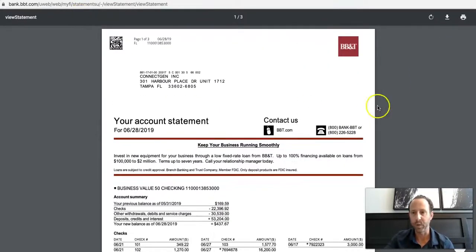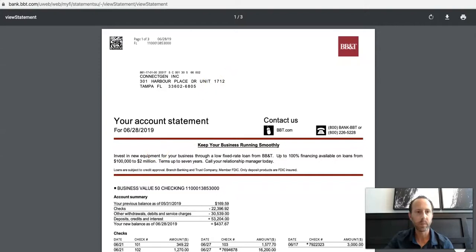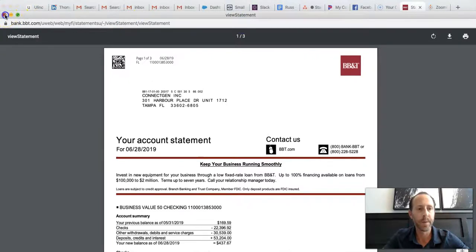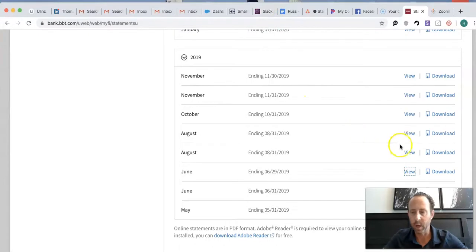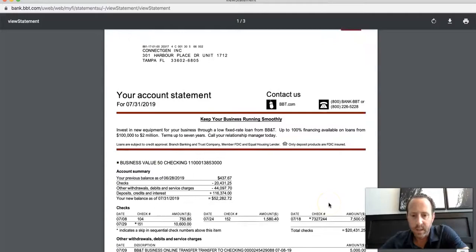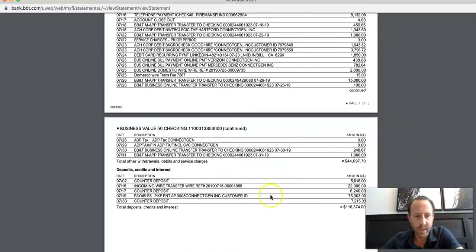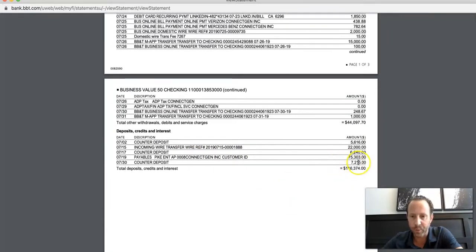Let's click out and go to another statement. All right, we can click on August. Things really started heating up. I remember around August, into the summer, into the fall as well. So scrolling down here, here's a check for $75,303 right here. Big month for us.